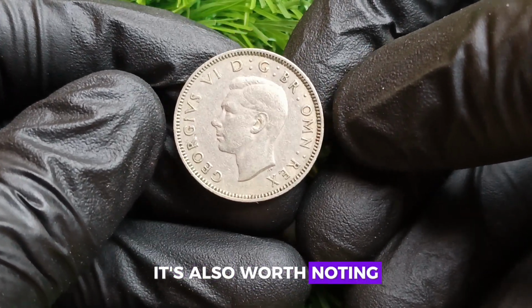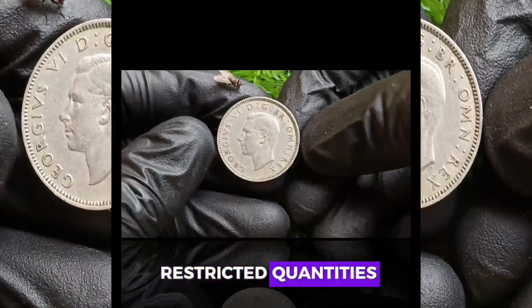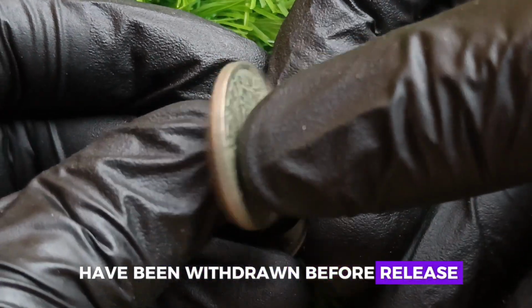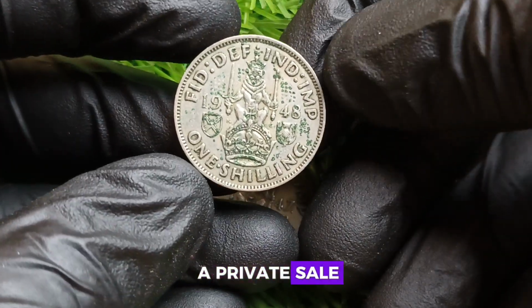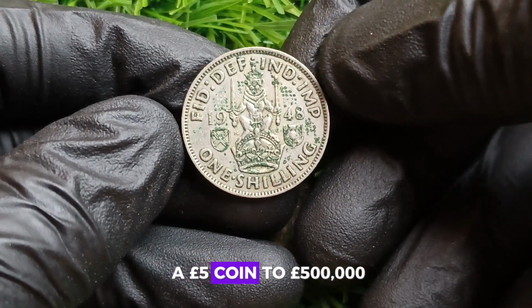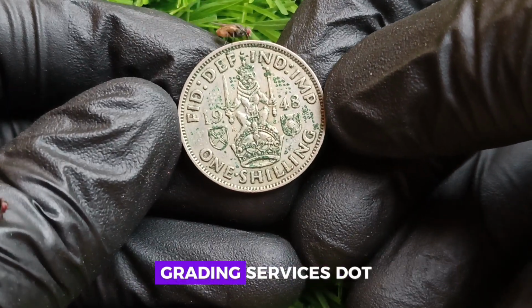It's also worth noting that many of these coins never made it to widespread circulation. Some were test coins, others were minted in restricted quantities for overseas territories, and a few may have been withdrawn before release, making their presence in public hands nothing short of miraculous. When one surfaces at an auction or in a private sale, it sets off ripples in the collecting community. The buzz can elevate a £5 coin to £500,000 in the span of a bidding war, especially if a high-grade condition is verified by professional grading services.